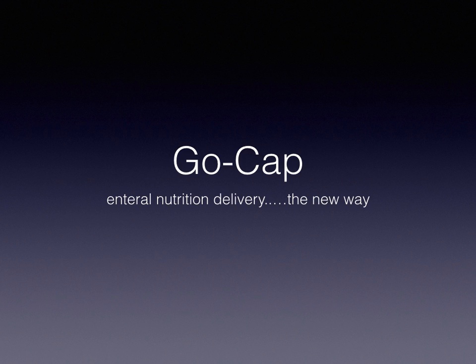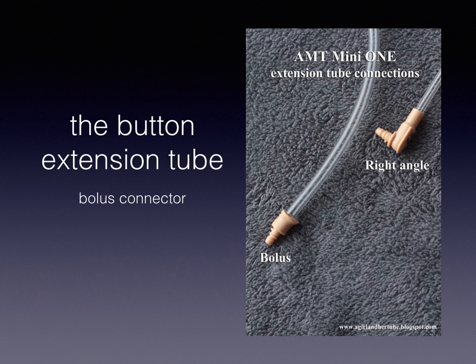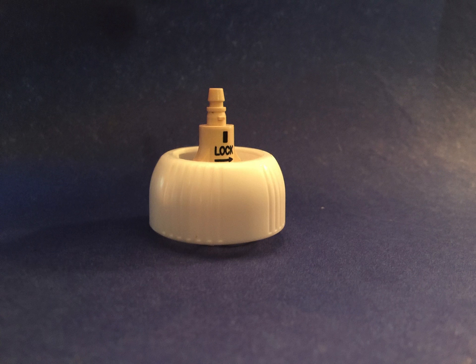So I developed GoCap. In my opinion, Essential Nutrition delivered the new way. So I took an existing product, and you'll recognize this as a flexible pouch baby food container. We took the cap from that container and combined it with the straight extension tube connector, as pictured here, called the bolus connection, and that created GoCap.